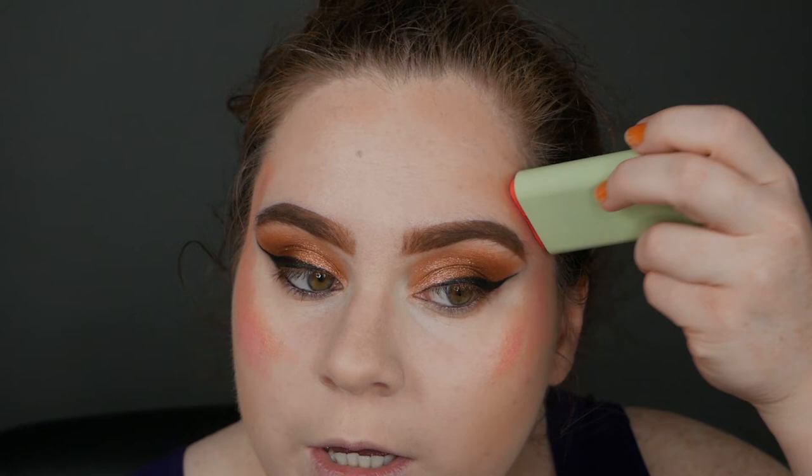Looks like it's making a rosy pink. My hair is getting caught in it because it's flying everywhere. I hate flyaway hairs. I love these blushes. If you guys have not checked out these Pixie on the Glow blushes, I don't know what you're doing with your life because they are amazing. Easy to blend out too.